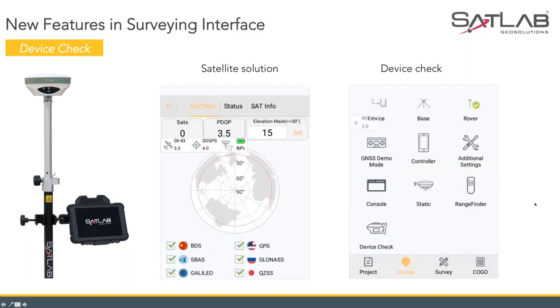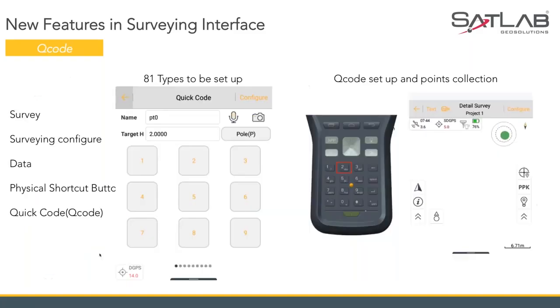Let's go to the quick codes. We can set up 81 types of codes. These codes can be used with physical buttons on the controllers. So it's much easier and faster to measure with our quick codes. Let's see a short video that will show you how to create the quick codes and how to set them up on buttons.